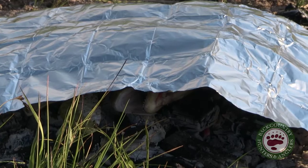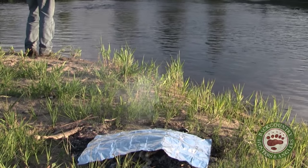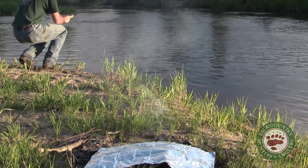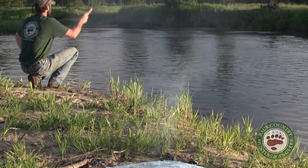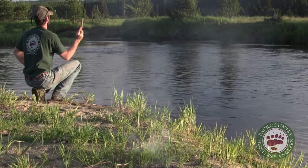Might as well see if I can catch another fish. That's a good cast. I gotta catch a fish on that one. Ooh, missed him. No love for our brother.